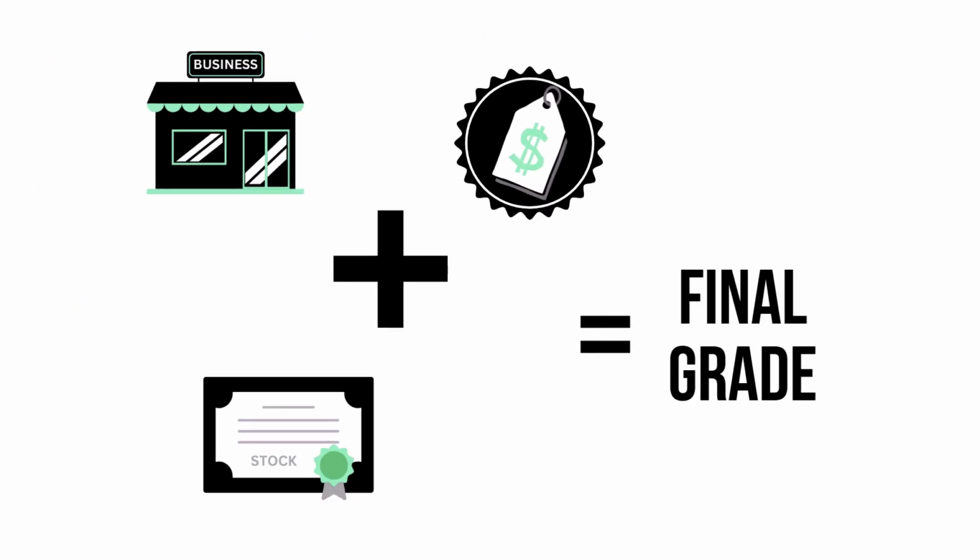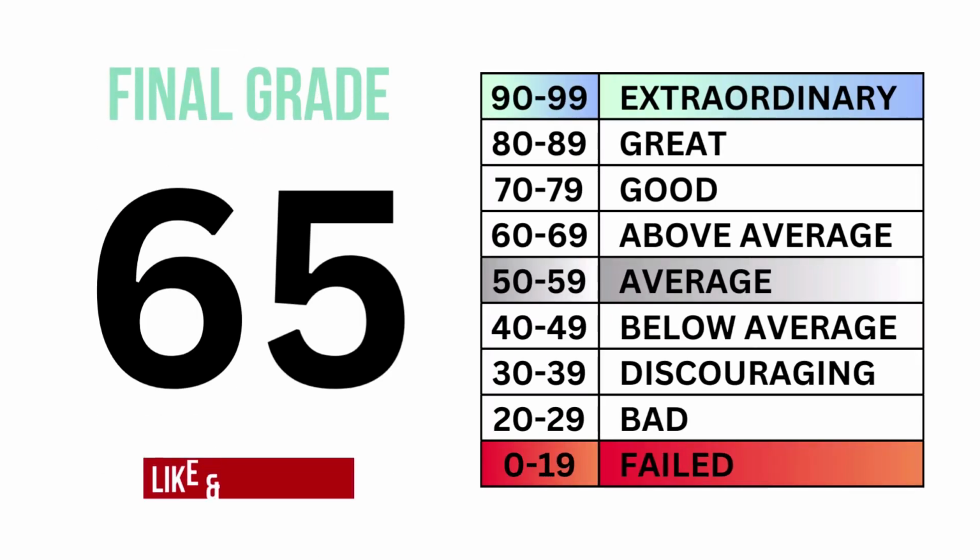By combining the business, the stock, and the price, we can get the overall outlook of the company, which gives us this final grade and its type of investment.